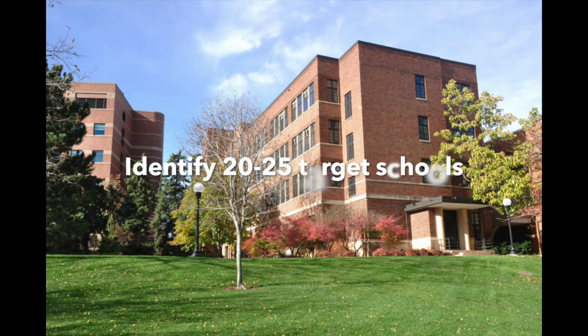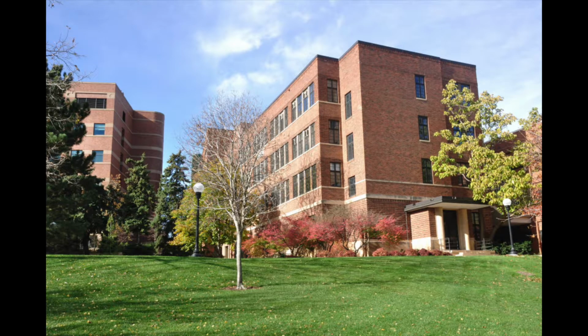Identify approximately 20 to 25 schools that would be of interest based on climate, geographic location, and size. If your swimmer hates the heat and humidity, going to school in Florida or South Texas is probably not a good idea, as he'll only like the climate for about 4 months of each school year.